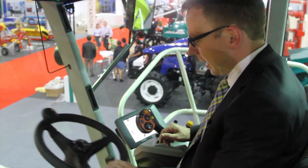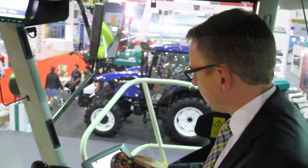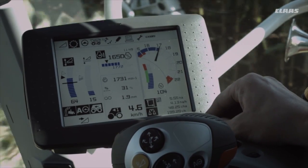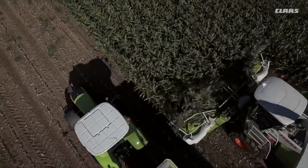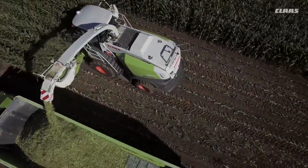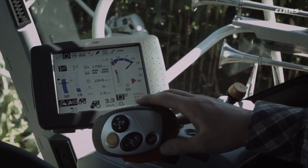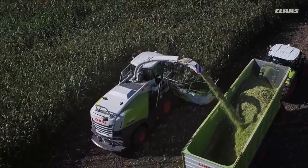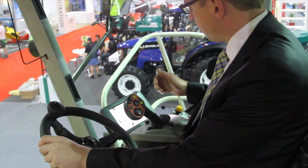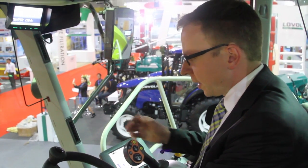If the operator climbs up into the cabin, all controls are placed very ergonomically here on the side panel and the steering wheel. The operator can drive the machine with this control lever, lift up the header, and adjust the spout. There are automatic functions available, starting and stopping the header as well. In the CEBIS monitor, all main adjustments are done here to operate the machine. So the operator has really easy access to this and can make his adjustments to operate the machine.